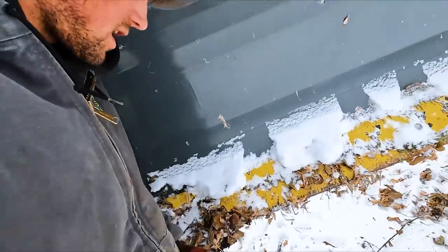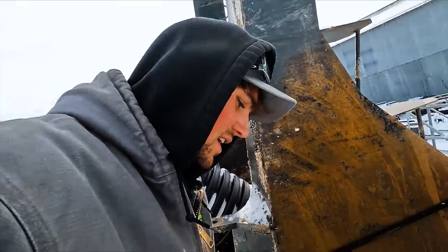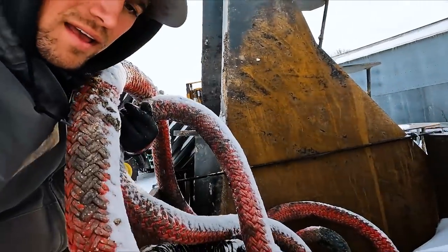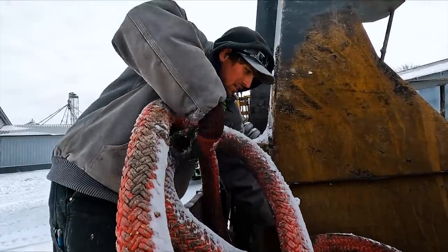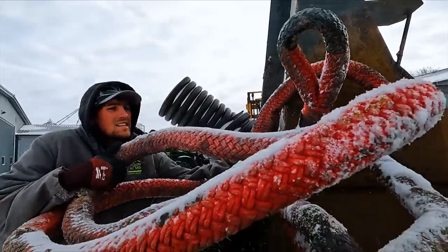On the gravel. So I think we're probably done tiling for the year just due to temperatures and the ground's freezing and it's miserable outside. We had our Yankum rope out, which has now turned into a frozen block. We need to get this in the shop, thaw it out, clean it up.